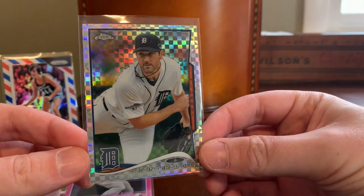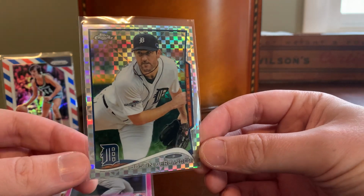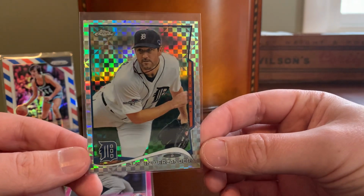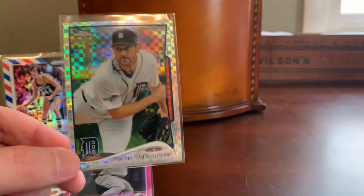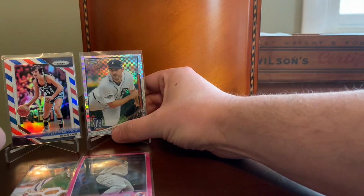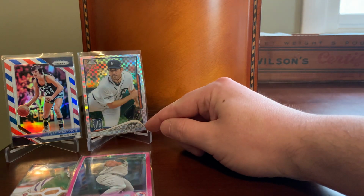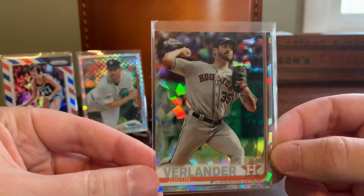A couple now of my favorite, or one of my favorite 21st century pitchers, Justin Verlander, pictured here in the early part of his career with the Detroit Tigers. And this is a beautiful X-Fractor out of 2014 Topps Chrome. So always looking for opportunities to add cheap Verlander cards to the PC. I think he's going straight into the Hall of Fame when he hangs up the spikes, and rightfully so. So nice X-Fractor there.